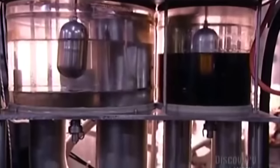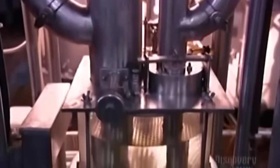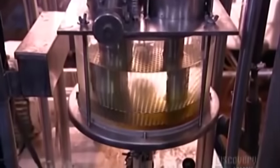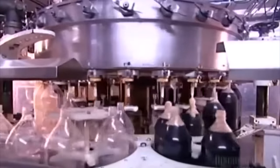Water and liquid black are the only two ingredients in soda. The amount of water used to dilute the liquid black will end up determining the soda's color, flavor, and fizziness. Then, and only then, do the bottles travel to the filling machine to be filled with soda.